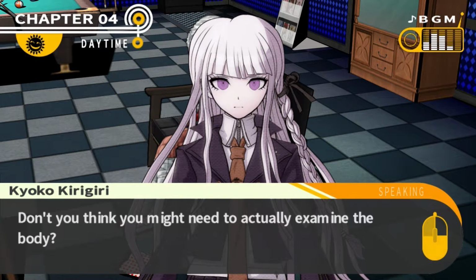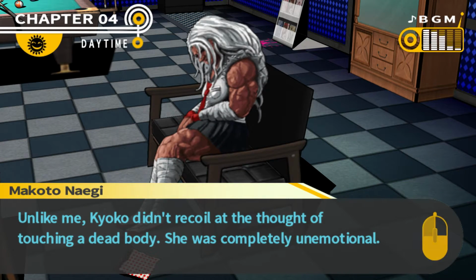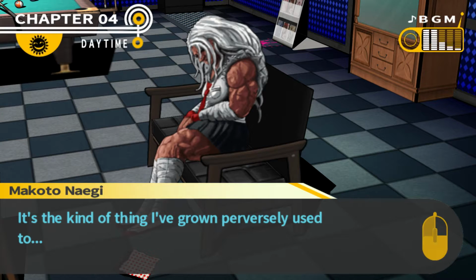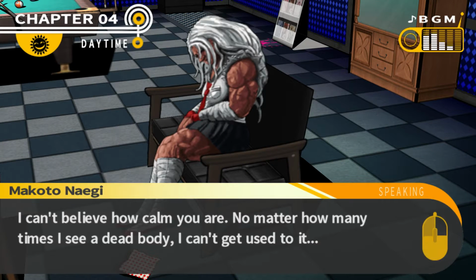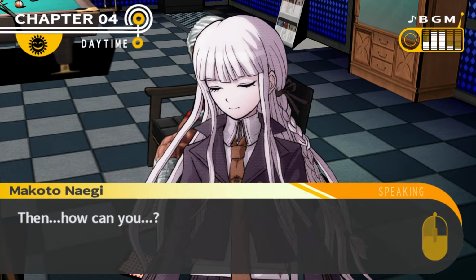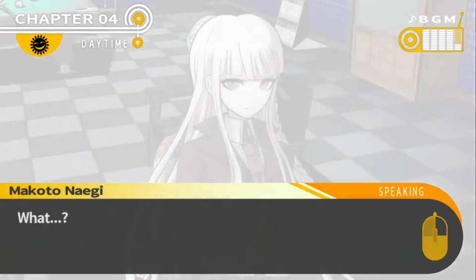Don't you think you might need to actually examine the body? There's no getting around it. Unlike me, Kyoko didn't recoil at the thought of touching a dead body. She's completely unemotional. It's the kind of thing I've grown perversely used to, although there are still some times. I can't believe how calm you are. No matter how many times I see a dead body, I can't get used to it. That's totally normal. And how can you?